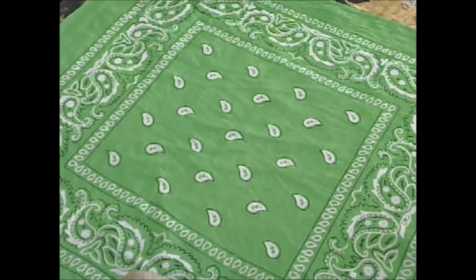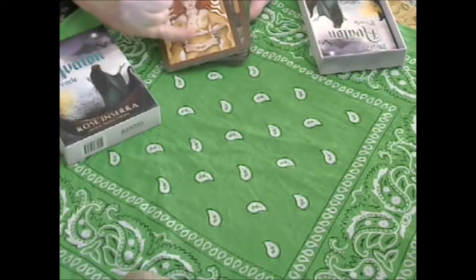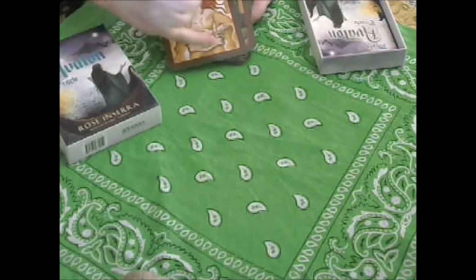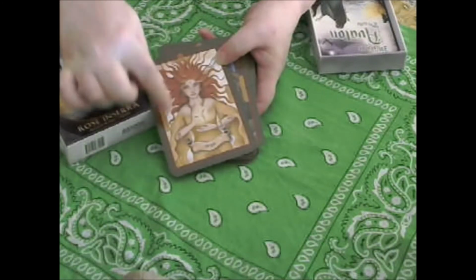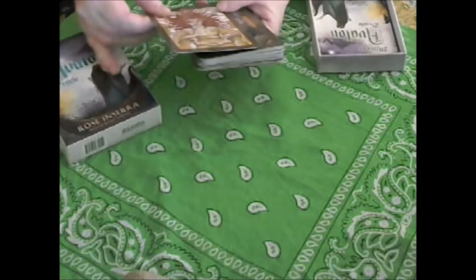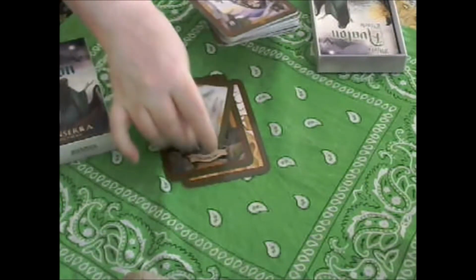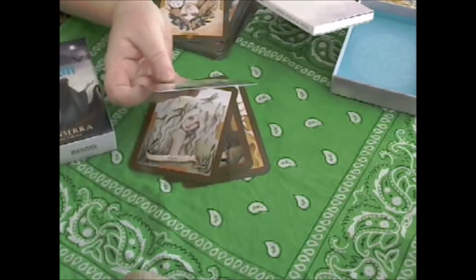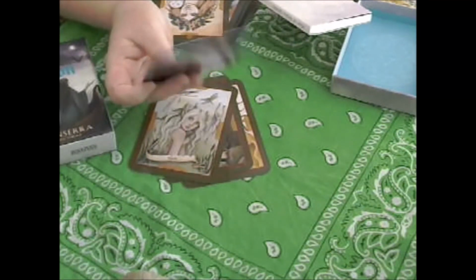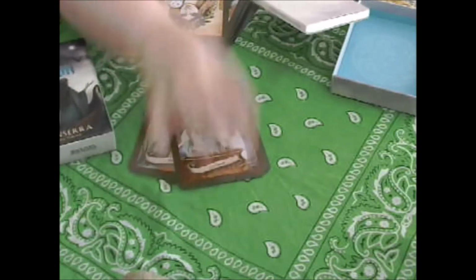Mists of Avalon. Here's another deck that has, now this one here has the name of the card, the title, and it actually has 4 words around the edges. Okay, and the images can tell you quite a bit as well in some cases. But again, the book is of benefit. To grab the book, let's have a look at Cerridwen. Okay, here we have inspiration, rebirth, creativity, and transformation.